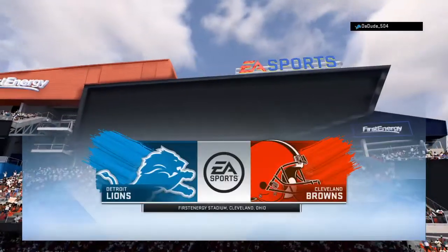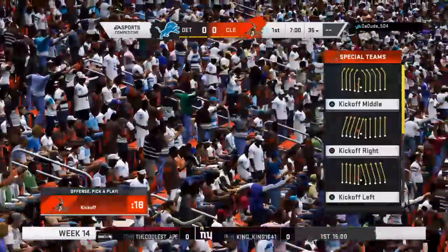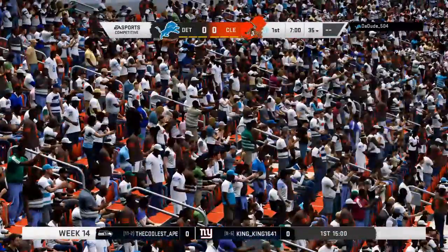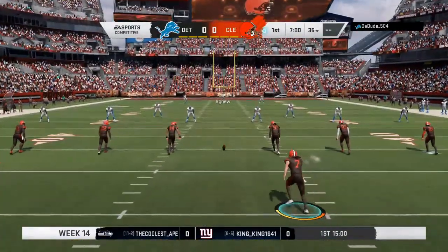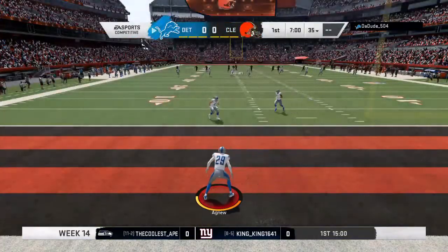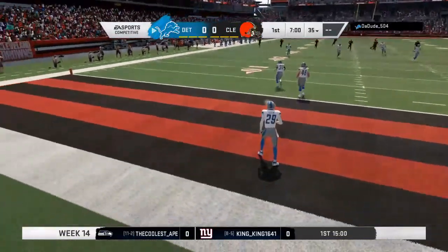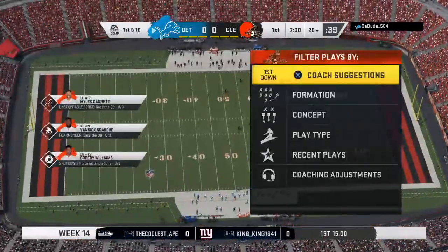The coverage of the NFL from FirstEnergy Stadium here in Cleveland, Ohio. Nothing like the fanfare of introductions to an NFL game, and that was in evidence a moment ago. Fireworks, pyrotechnics, you name it. This crowd is ready as their guys get set to match up between the Detroit Lions and the Cleveland Browns. Let's go, let's go!